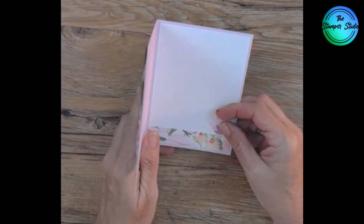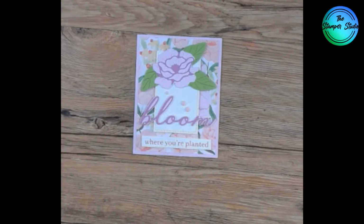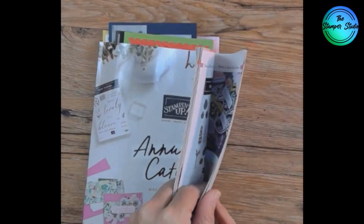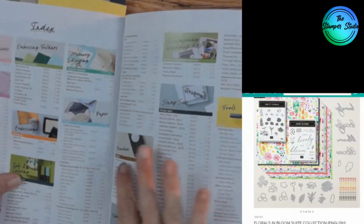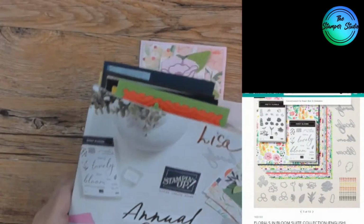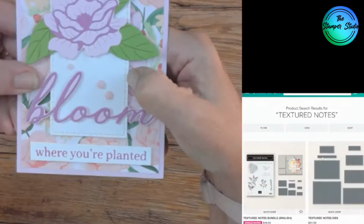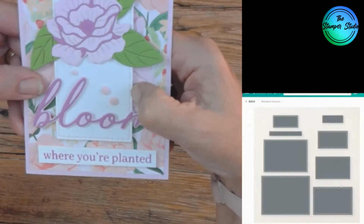Did you want to say something, Diane? Sorry, I missed your comment, Joanne. She was asking if the rectangles were from the textured notes die. I don't know, let's take a quick peek and see. Dies, textured notes. Nope, you'll have to look them up. Dave will just look it up while we talk. Because this is the same die set. Yes, it is. Thank you, Joanne. Textured notes dies. Yes, that is exactly where it's from.